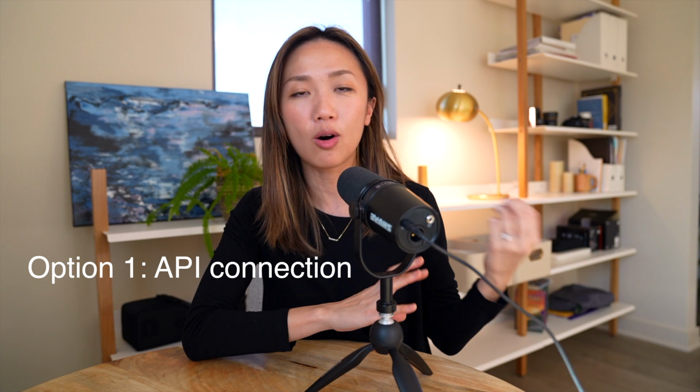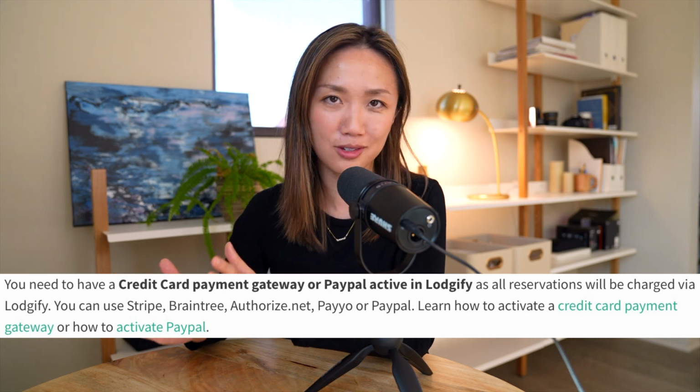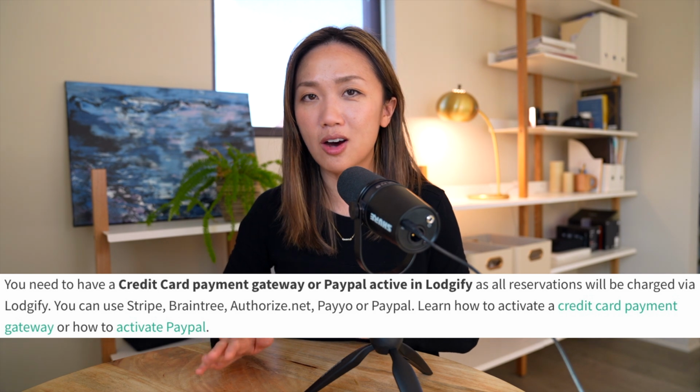You can either go with an API connection, which brings in all of the information about the guest, the booking, the dates, and you can synchronize the messages in addition to the calendar. In that scenario, you would have to take over the payment processing as well. So instead of Vrbo charging a blanket 8% that includes commission plus payment processing, they will now only charge you 5% commission while you take over payment processing, which turns out to be about 3%. So financially, you're not at a loss there.